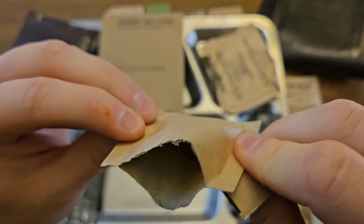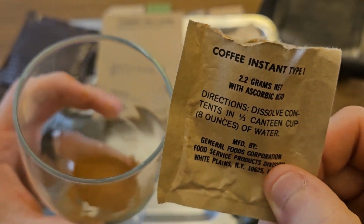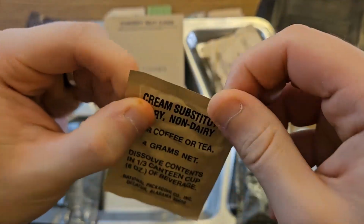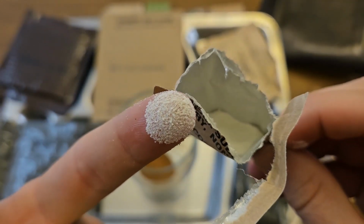That is a super fine coffee powder. Coffee instant type 1 is a spray dry coffee, and that's why the powder is basically like moon dust. It looks fantastic. It smells fantastic. Let's see how our non-dairy creamer is faring. Well, it's still in powder form. Powder looks nice and white. Let's give that ye old taste test.